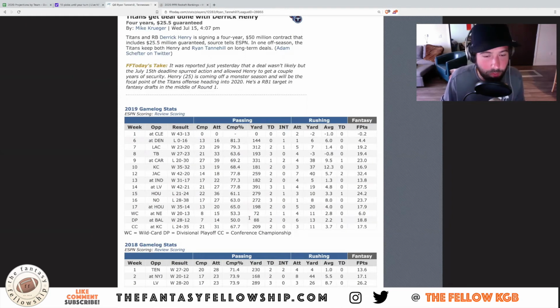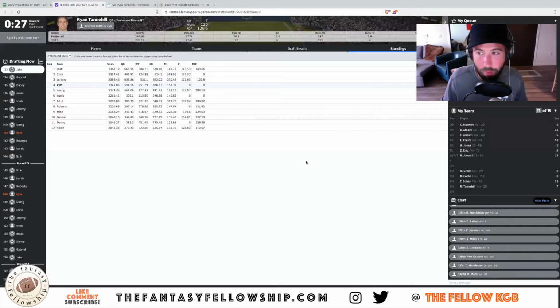And then you look at the playoffs. I know he did not have a great game against New England, but he only threw the ball 15 times. They played kind of small ball, and they took away New England's offense. But against Baltimore, against Kansas City, 2 of the best teams in the whole league, he still managed to put up 18.8 and 17.5. So I feel really good about Ryan Tannehill being my quarterback 2, especially. So we're feeling good about that.